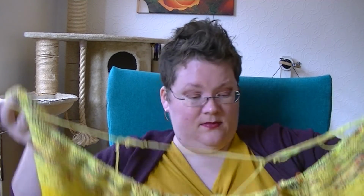I have already tried it on multiple times, and it is absolutely gorgeous and amazing. I think that is also what motivated me a lot to knit on it, because I want to wear this. I'm afraid I will be wearing this in summer. Not gonna happen. So I might just take it a little bit easier and try to finish the other one.